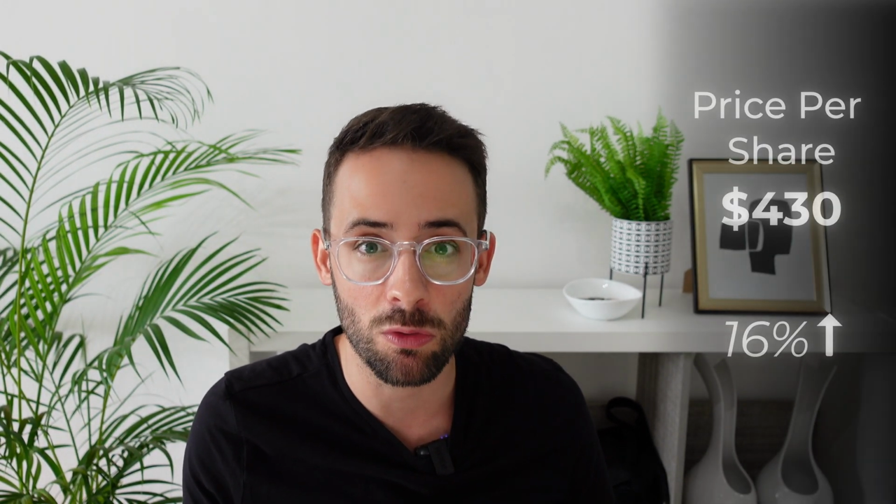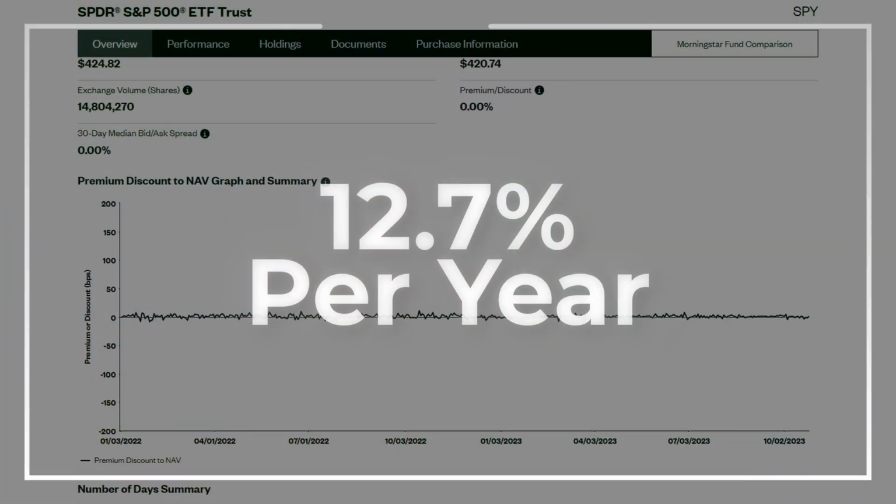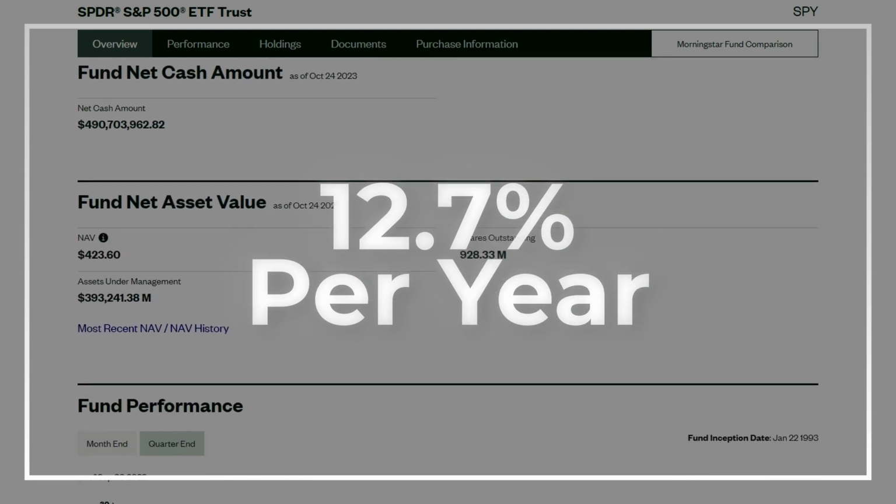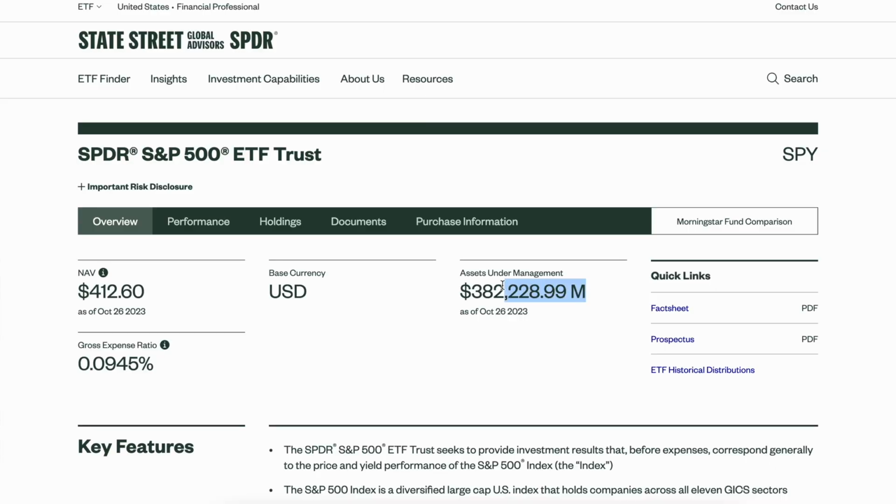The price per share of this ETF is around $430, up 16% over the last year. And over the last 10 years, it's yielded an average return of 12.7% per year. Not bad for the bottom of the list because it only goes up from there. Now, SPY is a massive ETF with $400 billion in assets under management. It holds shares in all of the largest companies in the US with a sector breakdown that looks like this.